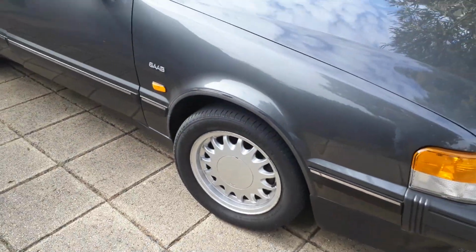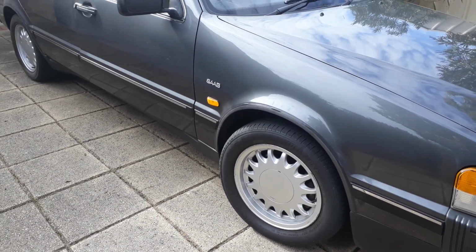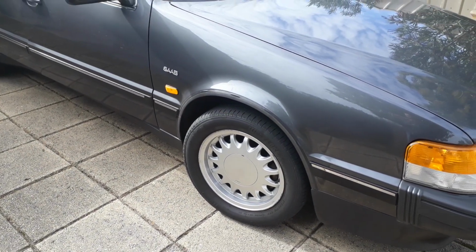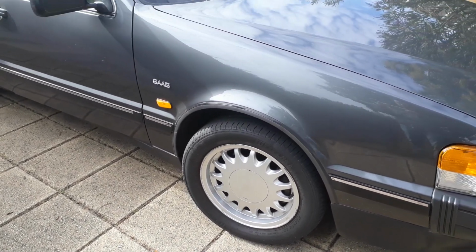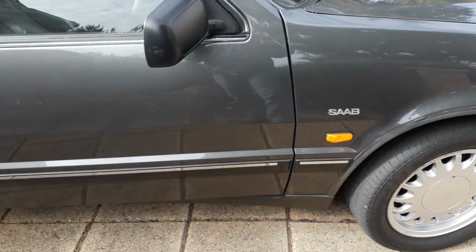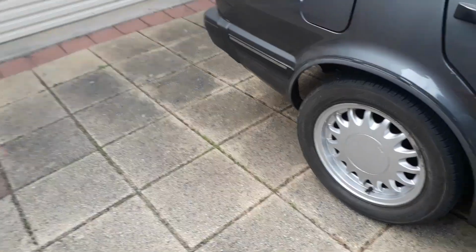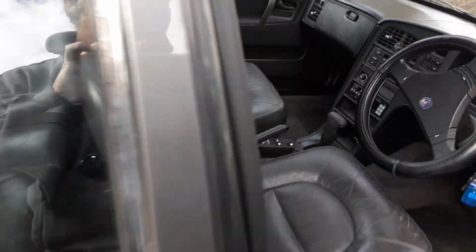It sits on pretty famous wheels, original SAAB 15-inch sunburst deep dish. So these wheels only come on the turbo models, 9000 turbo models. The front tires, as you can see, are truck tires, bald, and the rear ones are still good. What else? I'm going to fire up the car in a minute to let you listen to it a little. Let's have a look.